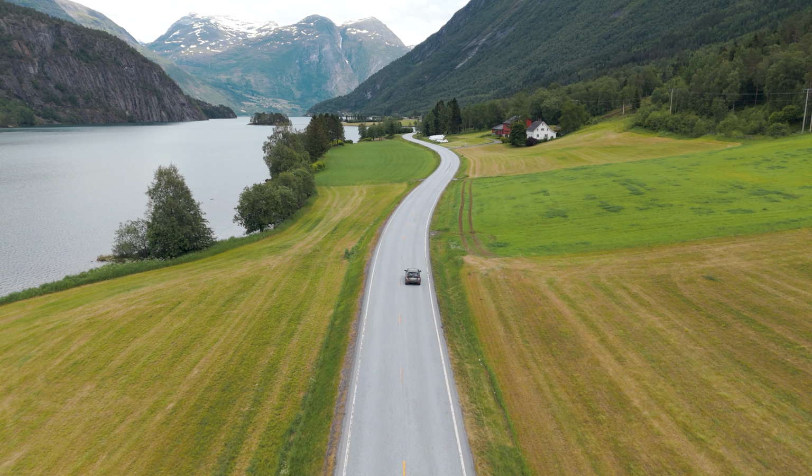I took a Wise card to Norway and decided to compare how much it cost me to use this one compared to my usual bank card. It was a 1-week road trip where I was constantly switching between these two.